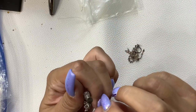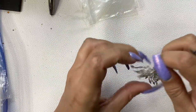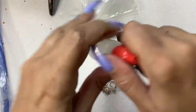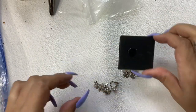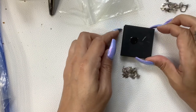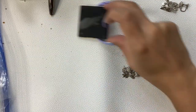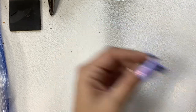Ooh, these are pretty. Little chandelier dangle earrings. These do look like they could be silver. I think I need a bigger scratch. Oops. Yes, I do believe they are silver. So those are pretty. Screwback, sterling silver. Let's do 15 on these. Very nice.